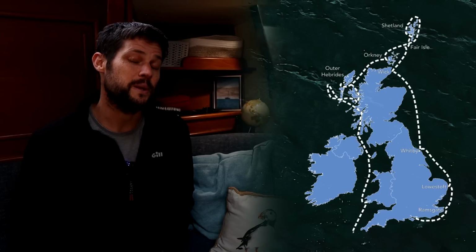But after that we got a beautiful weather window which we weren't expecting in October, which allowed us to spend 2 days in the beautiful Isles of Scilly before we day hopped our way back along the south coast to our home base in Portsmouth.